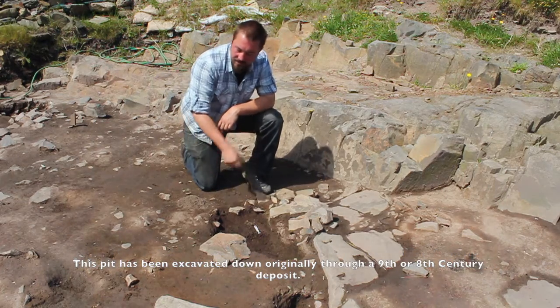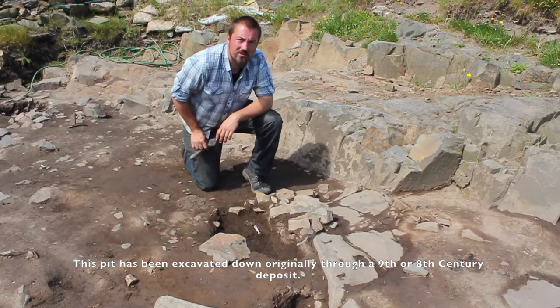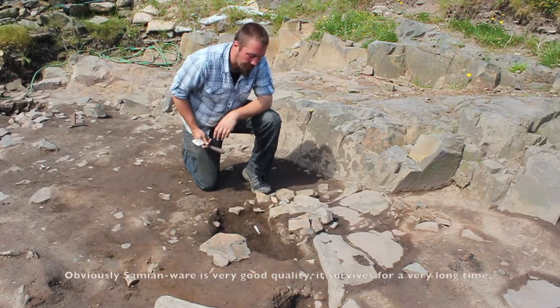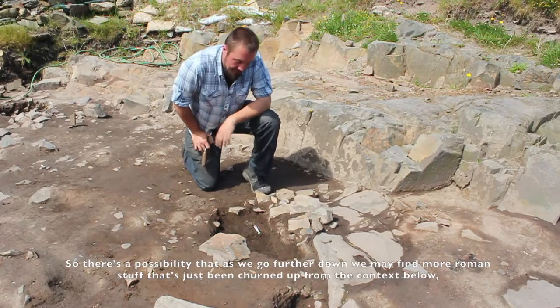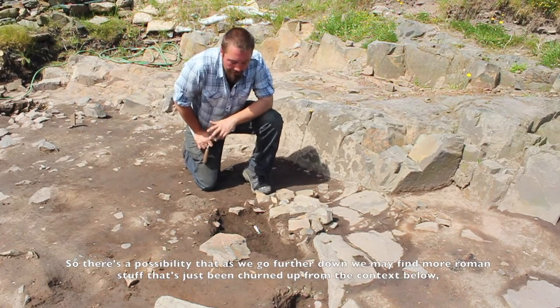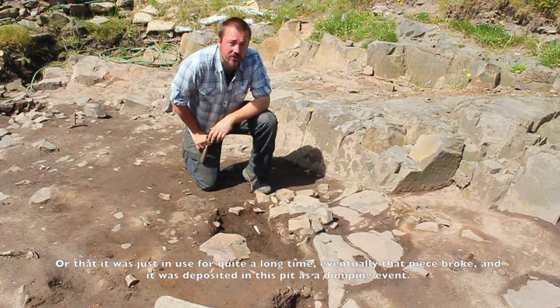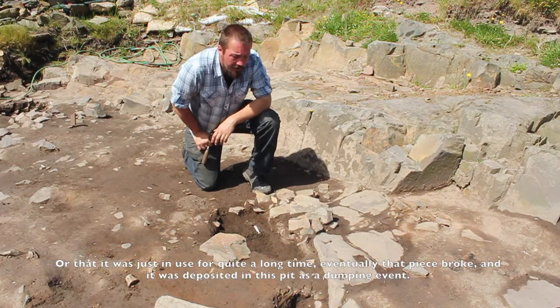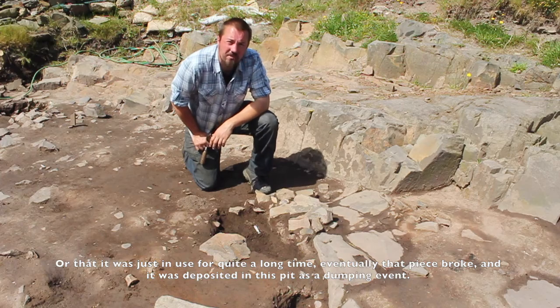This pit has been excavated down originally through a 9th or 8th century deposit. Obviously Samian ware is very good quality, it survives for a very long time. So there's a possibility that as we go further down we may find more Roman stuff that's just been churned up from the context below, or that it was just in use for quite a long time. Eventually that piece broke and then it was deposited in this pit as a dumping event.